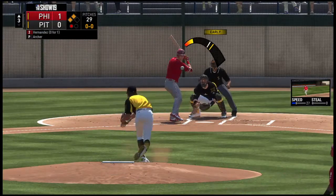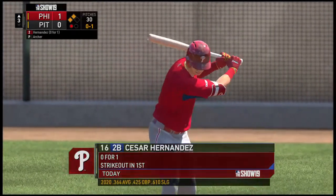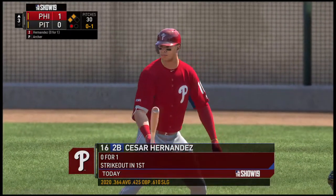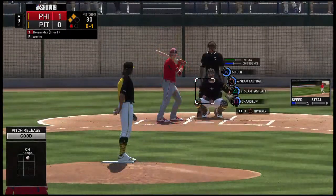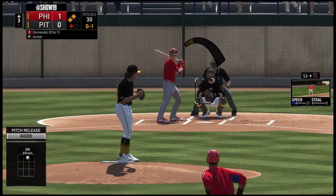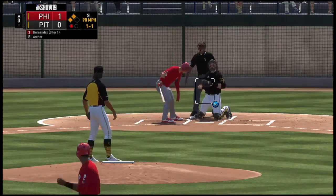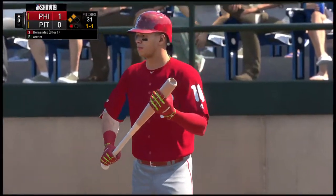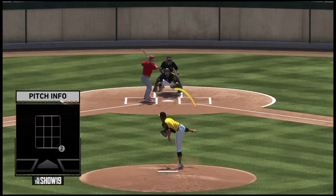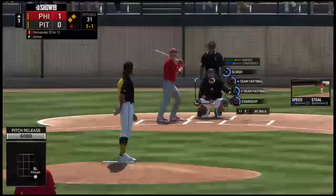Now, Cesar Hernandez will take one up in the zone, but indeed in the strike zone for the first strike. Looking to put the ball in play here. He went down on strikes in his first at-bat. Down and away, ball one. Well, that's a pretty good pitch right there, that backdoor slider. That's a very difficult pitch to throw, and particularly to throw for a strike. Just missed that outside corner right there, but a good pitch and a tough take there by the hitter.